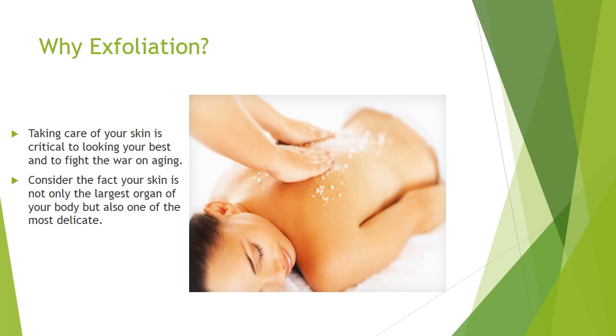So why is exfoliation important? Very few people realize that the top layer of their skin is entirely made up of dead skin cells. Exfoliation removes dead surface skin cells, which helps reveal the more luminous, younger-looking skin beneath. Are you covered with dead skin cells? Absolutely. And they've been dead for at least a month.